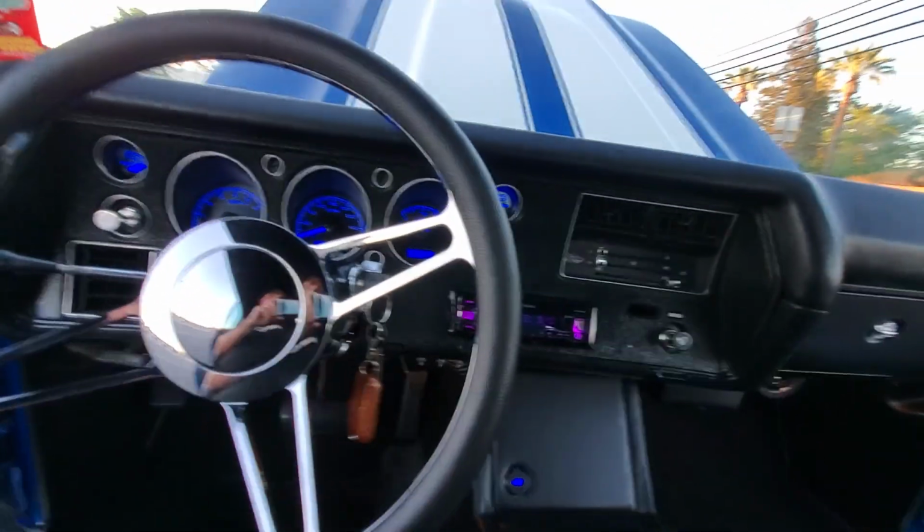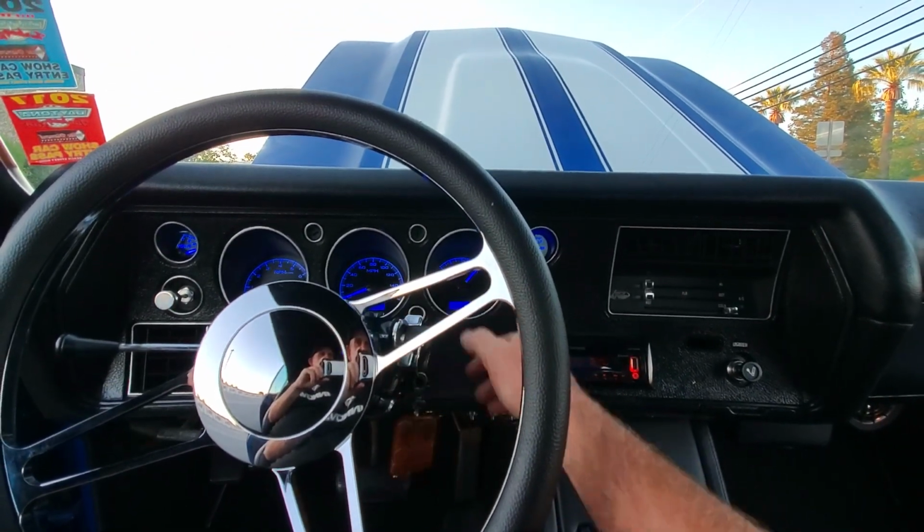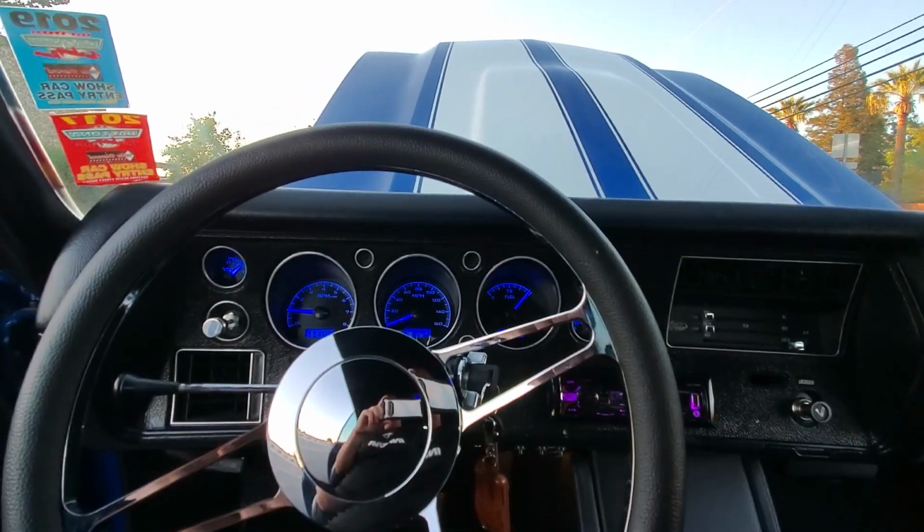That's digital Dakota gauges, full sound system, vintage AC, nice healthy cam in it.